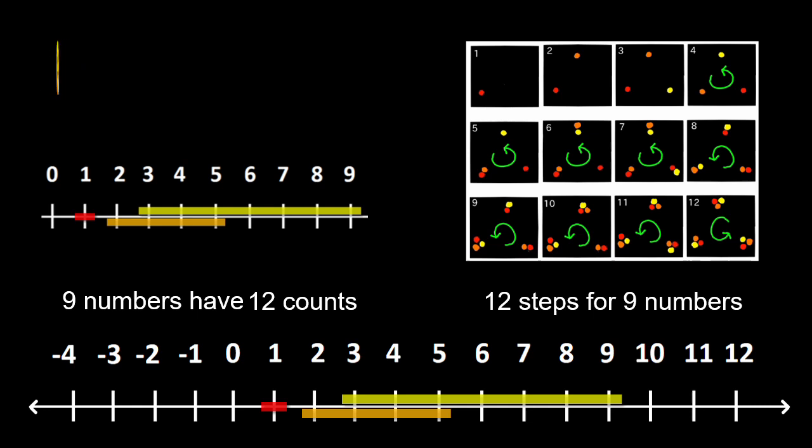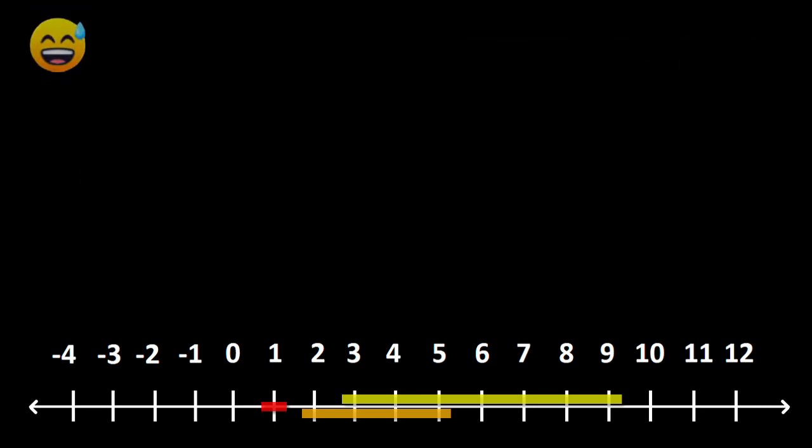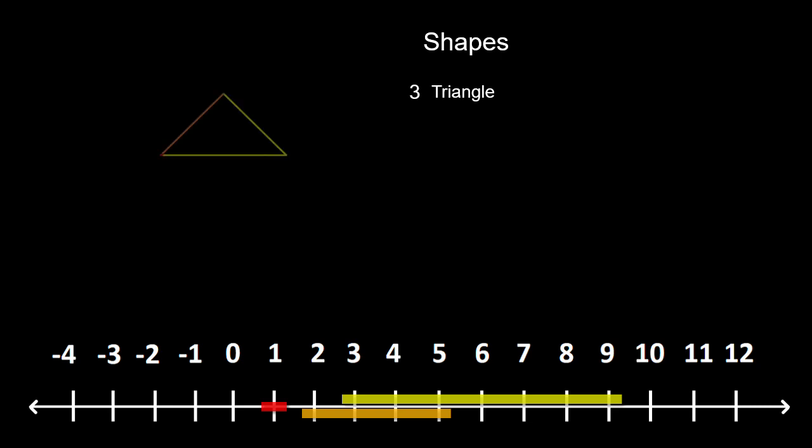Why are the numbers doing this? Why is 9 and 12 and 12 and 9? Are we doing fractions now? No, not fractions. Let's do shapes instead. Up until now, we've only talked about the triangle, the balance of 3, but there are way more shapes than just triangles. Everyone knows that.